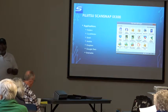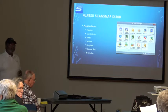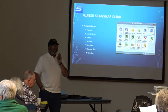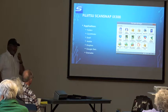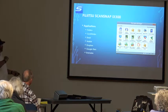Can I ask how much it is? Harriet, why, if space is a problem, wouldn't you have a printer that also scanned? You can, and I will talk about that, because I have that. But like I said, this is sitting on my desk, and the printer's at the other desk. Printers are large, and I've done it with the printer.